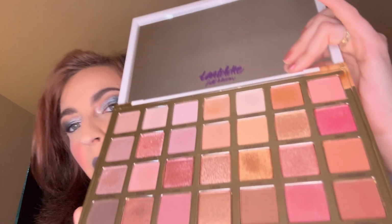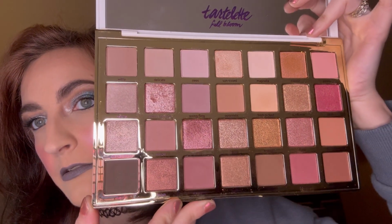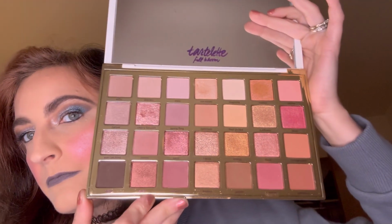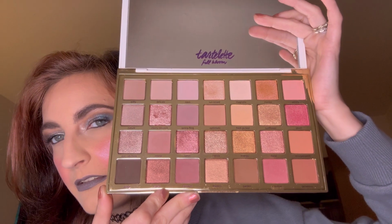And one of the two rarities that you'll see in my collection is the Tartelette Full Bloom from Tarte. It's a nude palette. But this is a beautiful nude palette and I use this nude palette. And it smells great. It smells like chocolate though. But I wouldn't eat it. It's gorgeous. I love how it looks. I would like to get the Man-Eater, and I think they had a Man-Eater 2 palette.